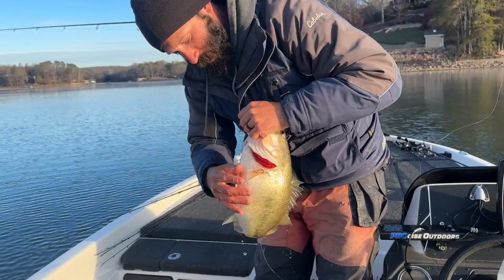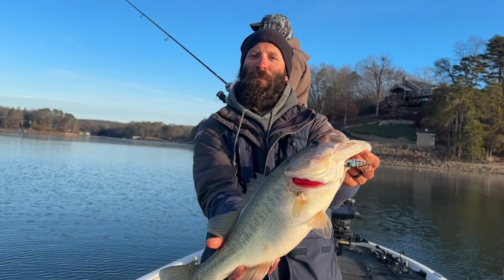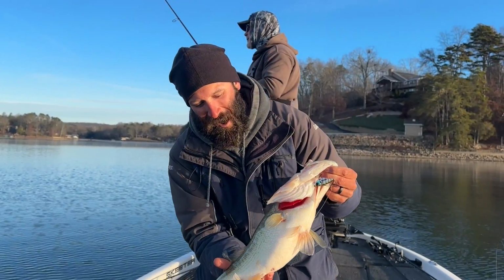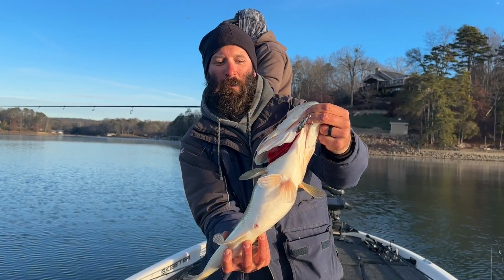Now that is what we just scanned. Boom, this is not my fish. This is my client's fish. That's a 5-pounder. That was on the bottom, 20 feet of water underneath seagulls on a Damiki vault.